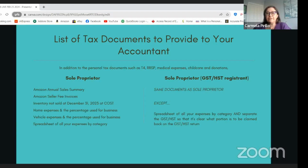The Amazon seller fee invoices, you may want to just download them. If you're not registered for HST, then you don't really need these for your tax return, but it's good to have a file with all of these in there, because after a certain period of time, Amazon doesn't allow you to go back and download them. You're going to need proof in the event of an audit. So I suggest downloading all your reports on a monthly basis. That way you've got them, and you don't have to worry that you're missing anything should you be audited.